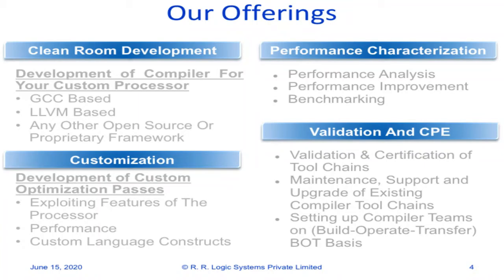Then we could do the performance characterization, which would include performance analysis, improvement, and of course the benchmarking. Here we could take your workload and we could analyze the performance on your processor vis-a-vis a comparable industry processor, and we could try to figure out the bottlenecks and try to bridge the gaps in the performance by improving on the compiler, either in terms of custom passes again or in terms of the backend port.